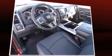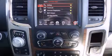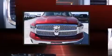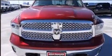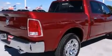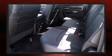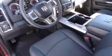Top features include remote keyless entry, voice-activated navigation, a power seat, an automatic dimming rear view mirror, automatic dimming door mirrors, front fog lights, a trailer hitch, and cruise control. Features such as automatic climate control and leather upholstery prove that economical transportation does not need to be sparsely equipped.